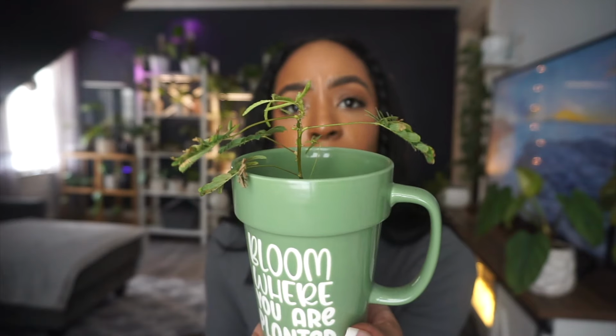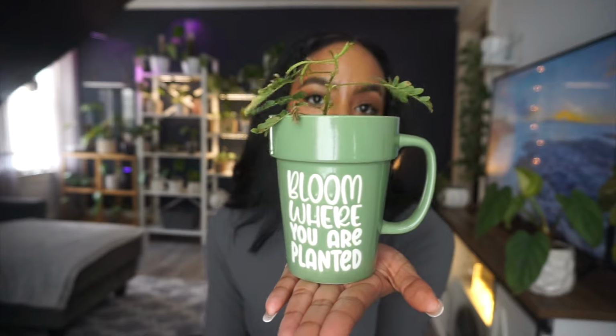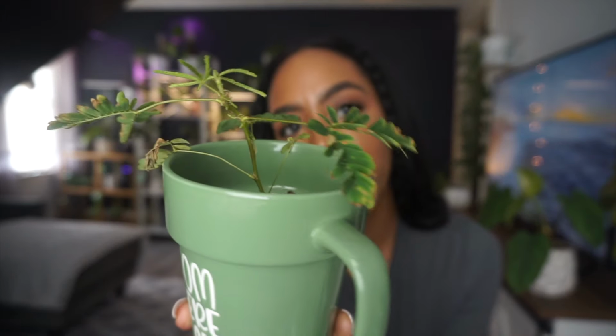I also got this at my favorite nursery. I don't know what people are calling it these days, but I call it a Pudica mimosa, or the sensitive plant. If you're a real OG, you know that I actually grew these plants myself from seed once upon a time in perlite, and they smelled really bad. They smelled like burnt popcorn after a while, and they had to go.